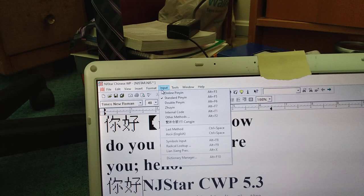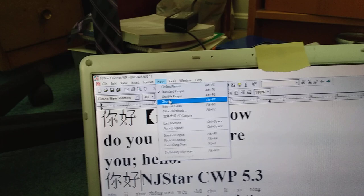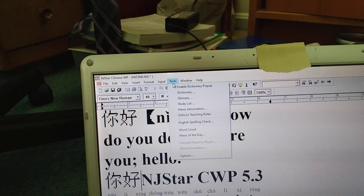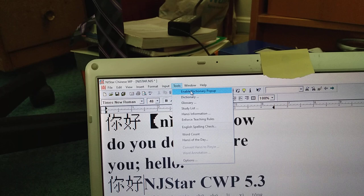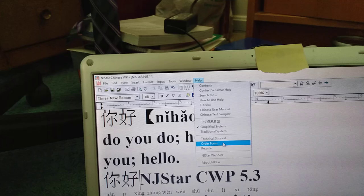In the input section, you can do standard Pinyin, double Pinyin, Zuying. Double Pinyin gives you multiple formats of it. They have a dictionary manager. Cangjie is the Taiwanese version. You can force teaching rules, enable dictionary pop-up windows, and there is a help feature if you need help with their user manual and a text sampler. It can also go straight to the website.